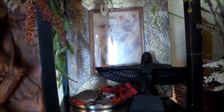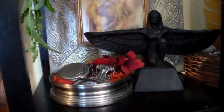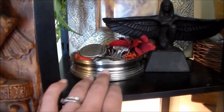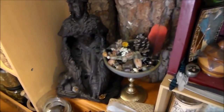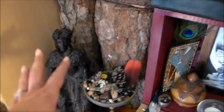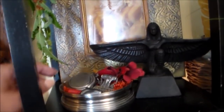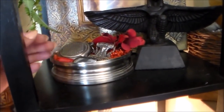And then up here is, okay, what's in here? This is like a little offering dish also, but not the same as, this is a true offering dish to Freya. I just put a bunch of stuff in there today for her. This is, I don't know, maybe it's just a bowl that I throw stuff in, of stuff that's special to me at the moment.